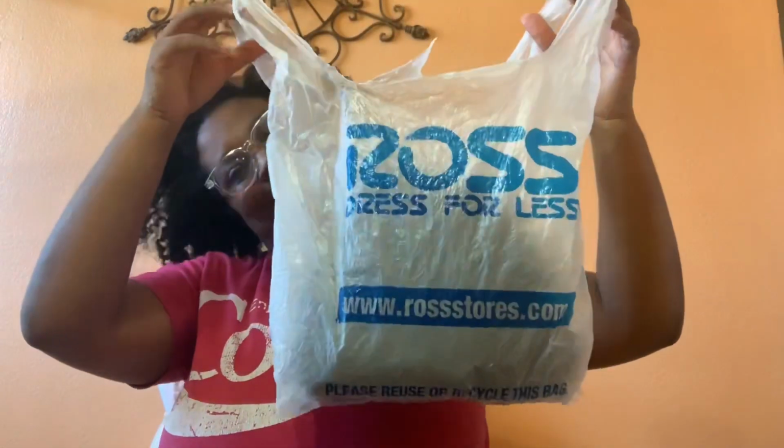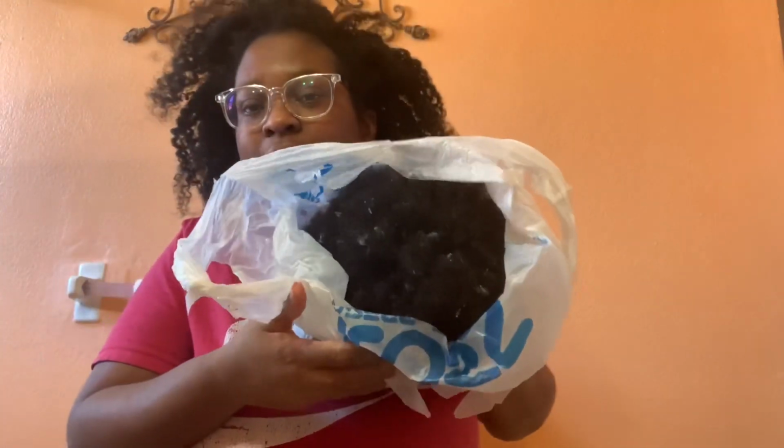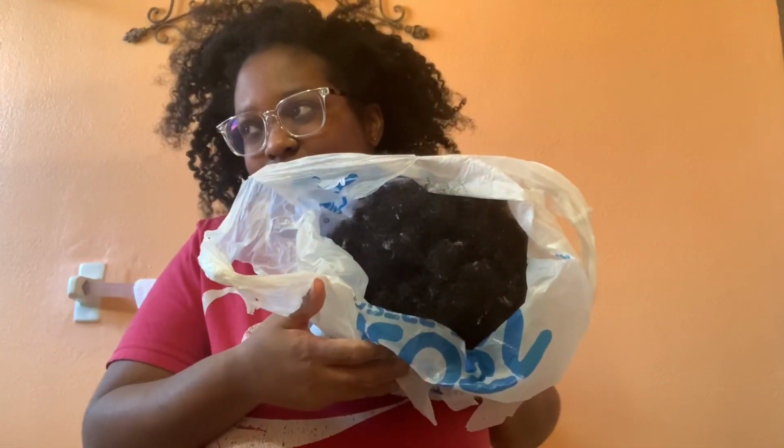Okay, so this is day, I think 10, and I'm finally finished. We just finished like half an hour ago. I had to wash my hair and deep condition and stuff. Like this is a whole other head of hair. There's a whole other head of hair, sorry.